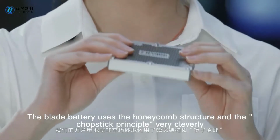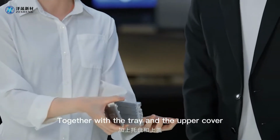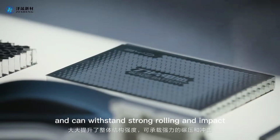The blade battery uses the honeycomb structure and the chopstick principle very cleverly. Together with the tray and the upper cover, a honeycomb-like structure is formed, which greatly improves the strength of the overall structure of the battery and can withstand strong rolling and impact.